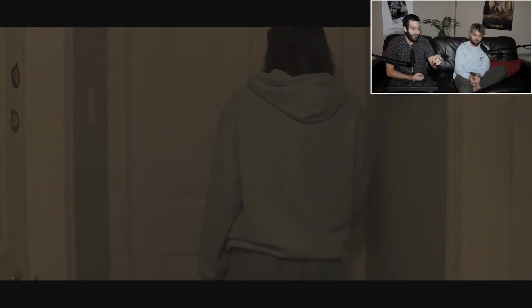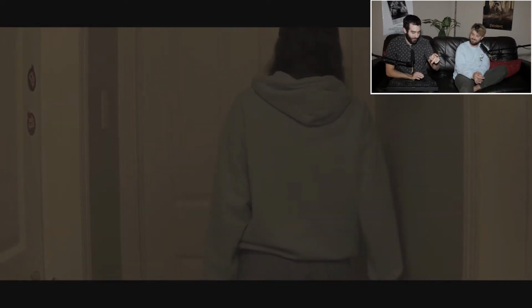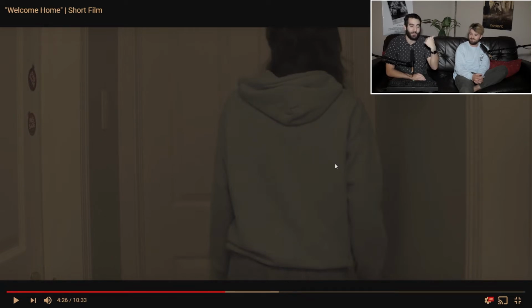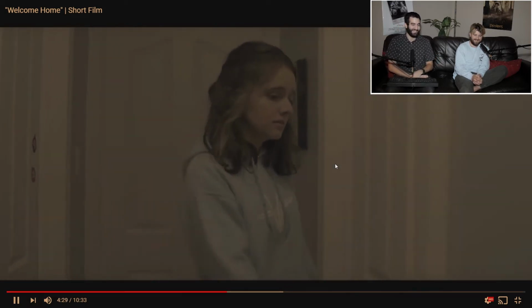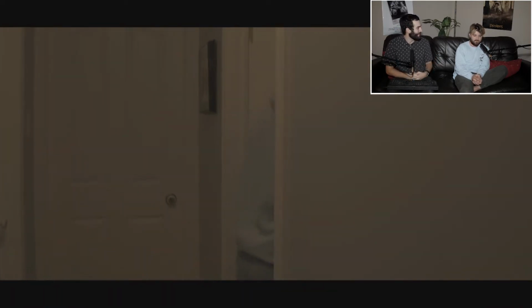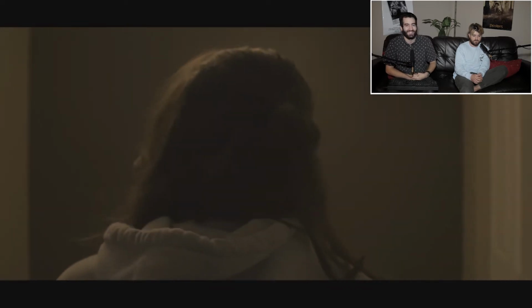And that room where she's going in right now is actually the first Polaroid room we saw, but not the one that she's actually gonna go in. It's crazy. Even our filmmaking is confusing. Yeah, it is confusing.